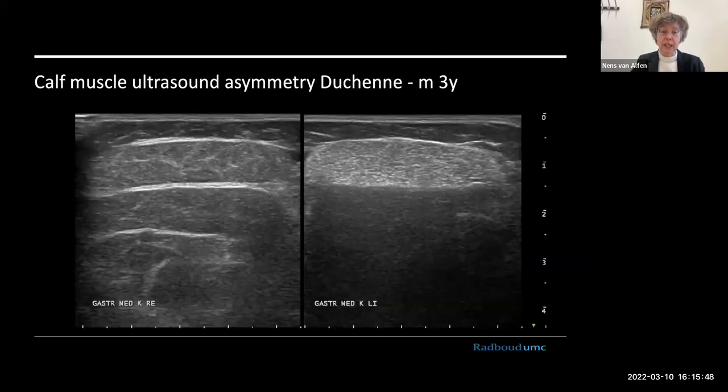Now, even at a very young age, this disorder can be very asymmetric. So this is a 3-year-old boy with Duchenne muscular dystrophy. And the left image here is showing the right calf is already abnormal. And there's been research work by the group of Craig Zaidman in the US that shows that the ultrasound will become abnormal more than half a year before these kids become clinically symptomatic. So it's a good screening tool. But on the right, you see a Heckman grade 4 completely dystrophic muscle already at this age.